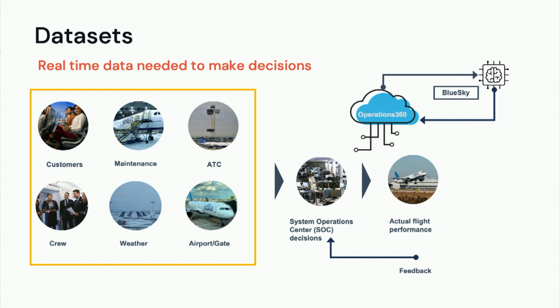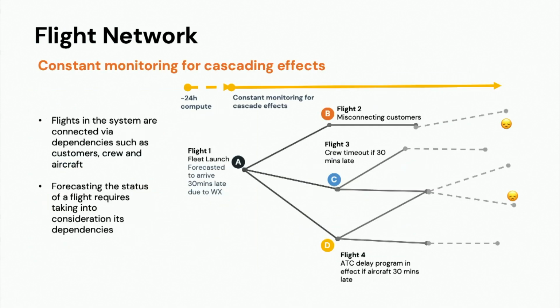So we're building for an individual flight multiple models to better predict the different stages of flight to ultimately better understand a single flight in our network. So that's helpful to understand a single flight, but really the complexity of the airline is the incredible way that all of the different components are integrated and related to each other. So how do we manage those cascading effects?